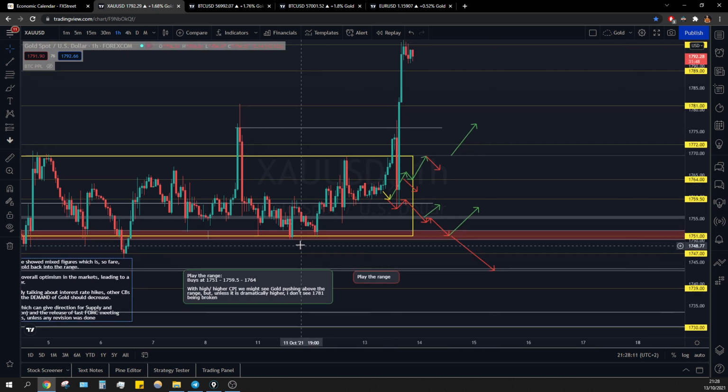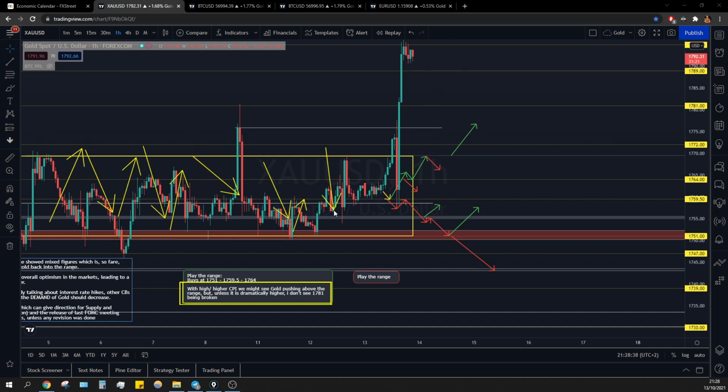So I was expecting, as you can see, but it was not 100% right. I was expecting high risk that with a higher CPI, so higher inflation, we could have seen price breaking up from the order block that was created and like this for weeks. But I wasn't actually expecting price to go above 1781, but we already see that it went.